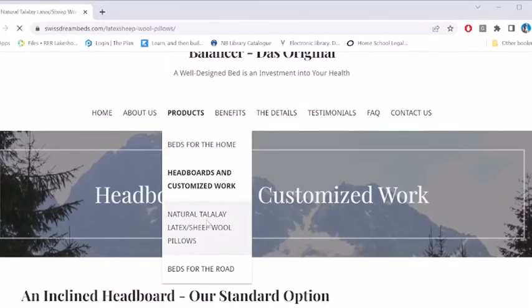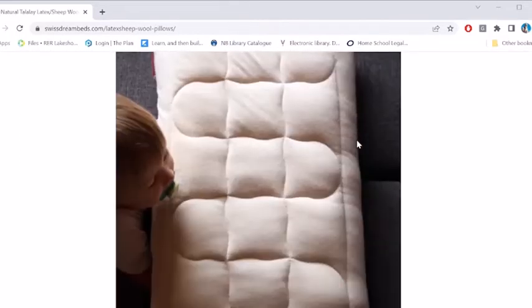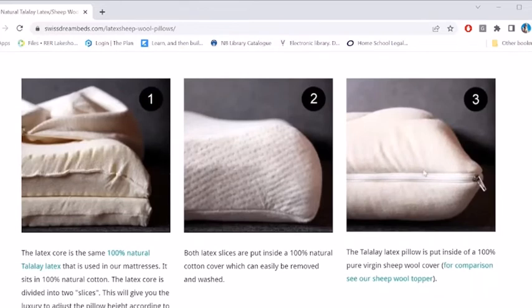So let's go to pillows. We do offer pillows with our beds. They are fairly simple pillows. You can see here in this picture, it's made up out of 3 components. There's the latex, which is in a very thin netting. Actually, by the time you see this, we may have gotten rid of that netting and it's just the pure latex. Then it is surrounded or encased by a cotton cover, and that all is encased by a sheepwool cover. All the material is the same as in the bed, so if you want to refresh your memory on that, you can go look at the details.